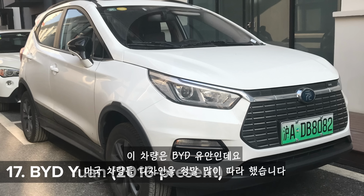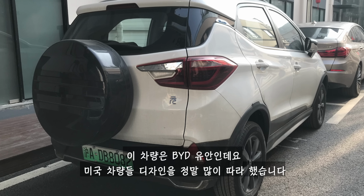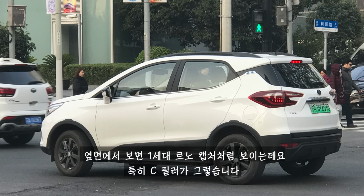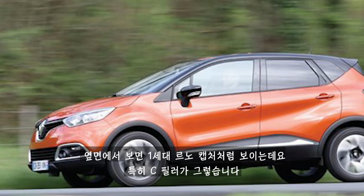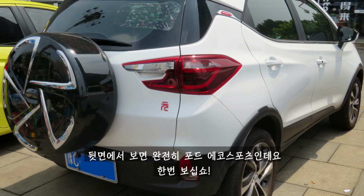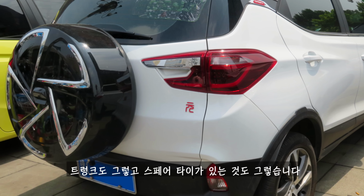This is the BYD 1, and it borrows quite a lot from other Western crossovers. The front makes me think of a Ford EcoSport with the big grille and angular headlights. The side really reminds me of the first Renault Captur, especially that C-pillar. It's all EcoSport at the back though. I mean, look, it's even got the stuck-on spare wheel and the boot lid like the EcoSport.